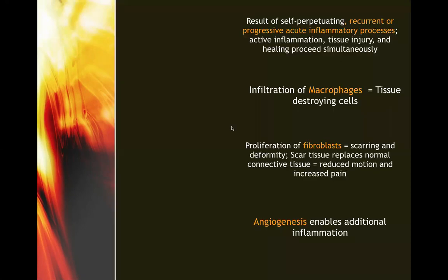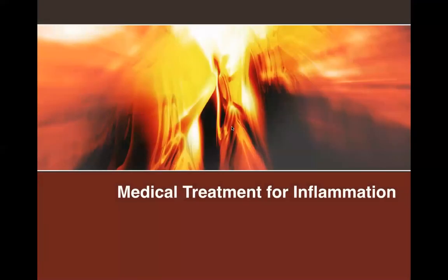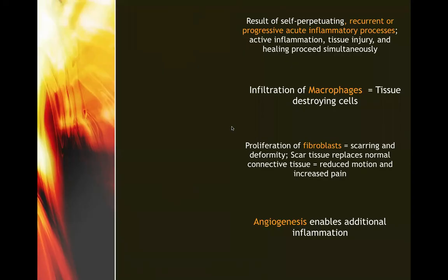Okay. Now, in chronic inflammation, there are different phases. The only thing I want you to know, basically, is that it's recurrent and progressive. You have cells that infiltrate the area now. Before, we had just regular white blood cells trying to clean up the area. Now you have cells called macrophages repeating the cycle, and macrophages like to go and eat the foreign agent. But if you keep having these cells, they're eventually going to eat the good tissue. Scar tissue continues, congestion of circulation continues. Okay, let's go to the next slide.